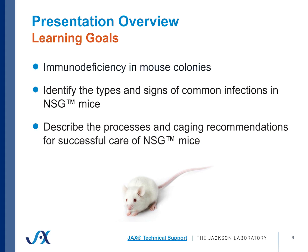And lastly, I'll be giving some pretty specific descriptions of the processes and caging recommendations for the successful care of NSG mice. And usually anything that will apply to NSGs will apply to the other immunodeficients, but we'll talk about some differences between the immunodeficient and immunocompromised mice as we go along.